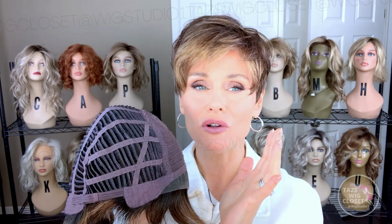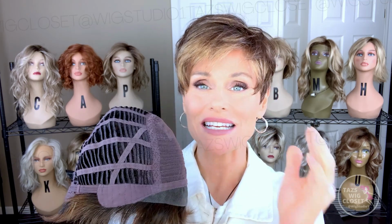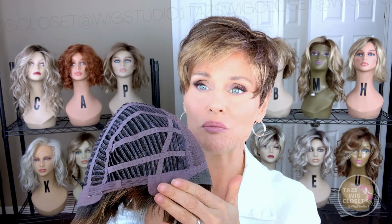The wefts on the top are covered by a little bit of a rose lace mesh there. Lots of wefting and darting, giving it a beautiful airy feel. And then you have a brushed velvet ear tab, nice big long sturdy stays. That's important on a pixie because you want those ear tabs to stay put, giving you the best possible coverage.